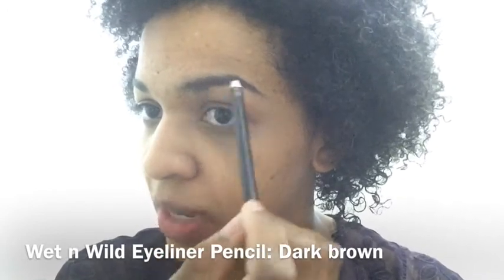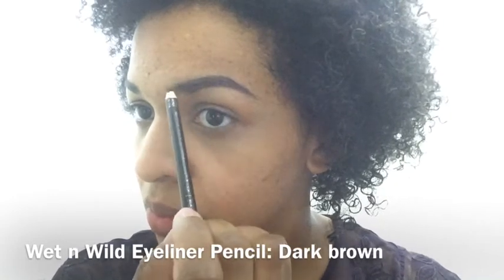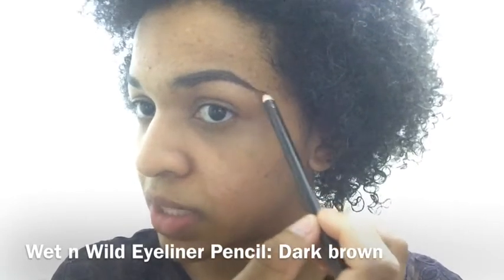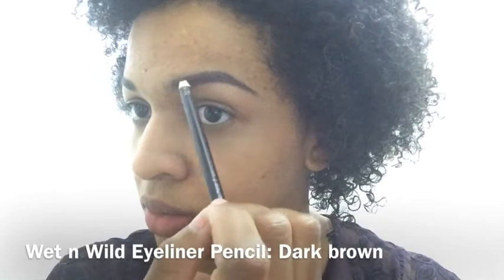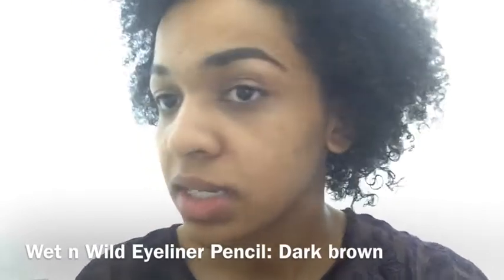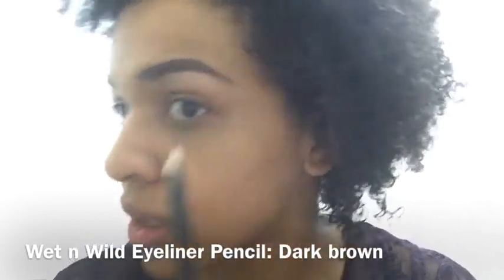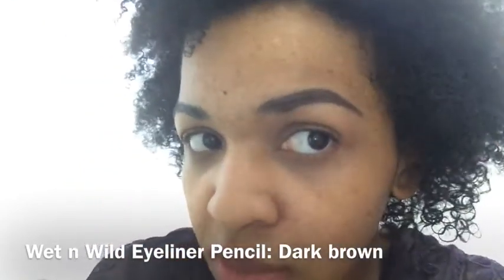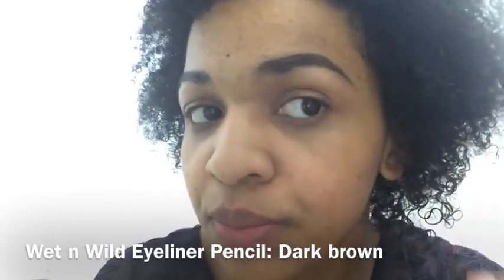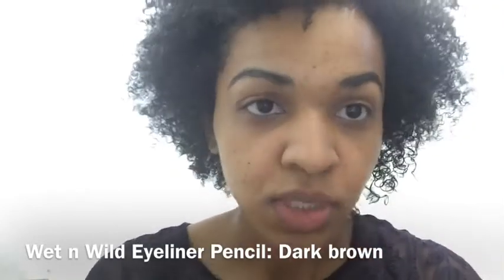And then I'll also trace the top of the brow. And a little bit of the inner corner. And just filling in my tail a little bit. And right now I'm just making sure that the line is even. And sometimes I'll brush it all in, but if I do it lightly enough, I don't really need to brush it in. And I can kind of smudge it with my finger to make it look a little bit more natural. And then do the same thing on the right.